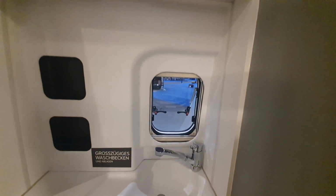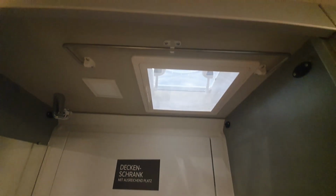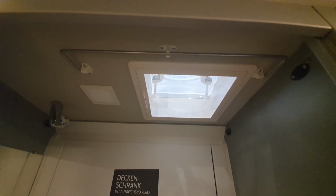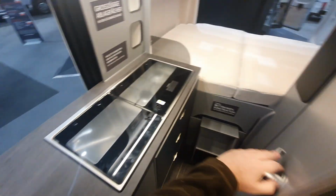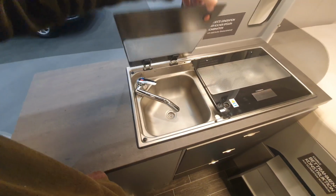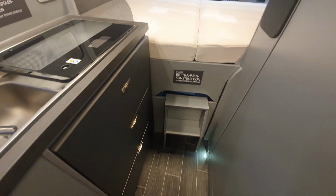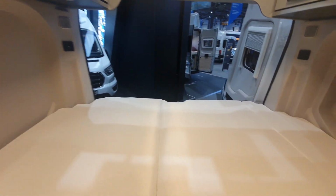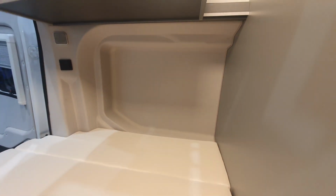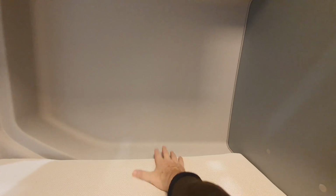Small window there, great for looking out on the campsite whilst using the toilet. And there's a small skylight up there as well. Here we have a sink, 2 burner hob. There we have a couple of steps up to the bed, and the bed goes into almost that flare at the back. Not entirely. So if your feet are sticking out, the mattress finishes at the flare.